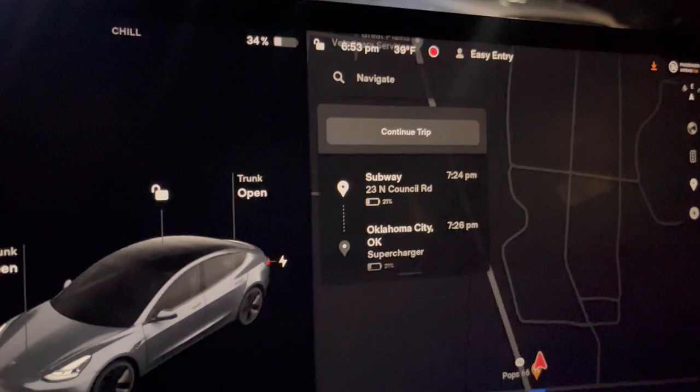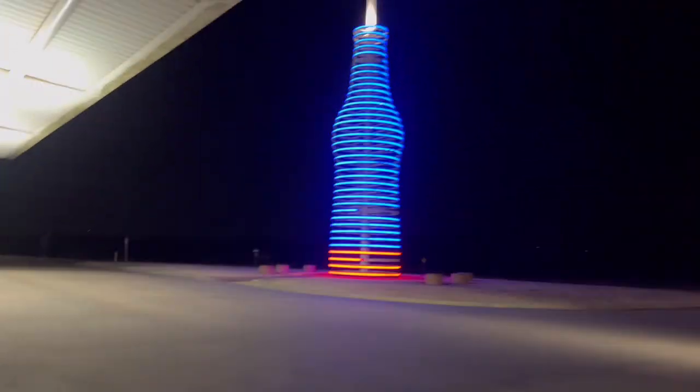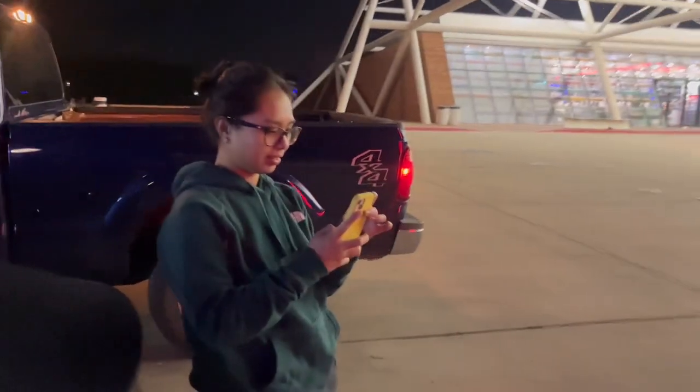We're here, 34% charge. Pop Soda Ranch right behind us. You ready? Yeah, I'm really excited. Let's go, babe. Got a little soda bottle lit up in front. It's open. Let's go in.